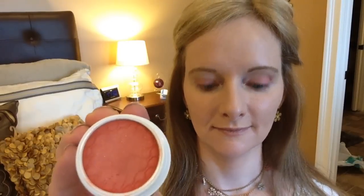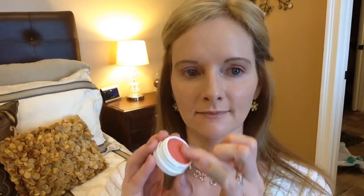Now I'll apply this darker shade of corally pumpkin to the outer corners of my eyes and into the crease. The color is called Shop.